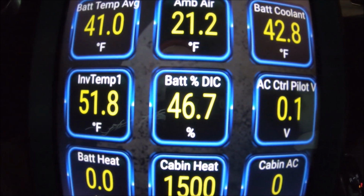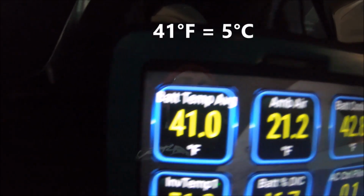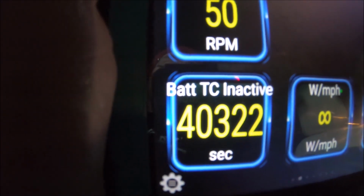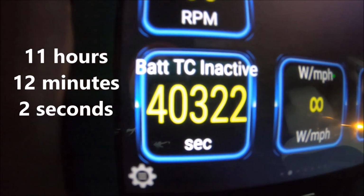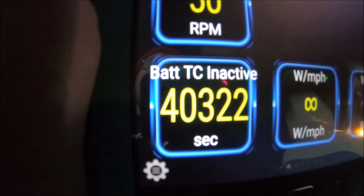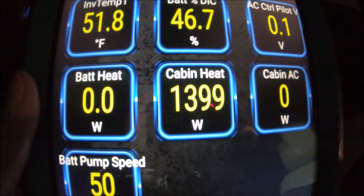We're showing a state of charge of 46.7 right now. Battery is 41 degrees, battery coolant is 42.8. And yes, the battery heater hasn't been active in like forever. I don't know why this shows in seconds, but it's 40,322 seconds. You can calculate yourself how many minutes or hours or whatever that is. I'm not going to right now. Cabin heat right now runs at 1400 watts. That's about where it's been on the drive from Wolf Creek to here.